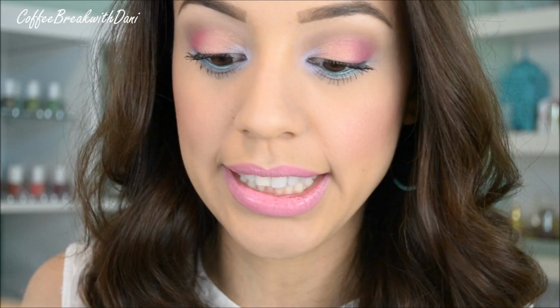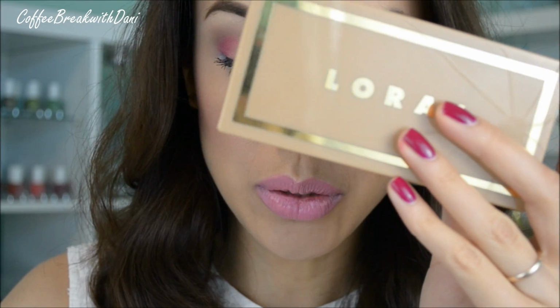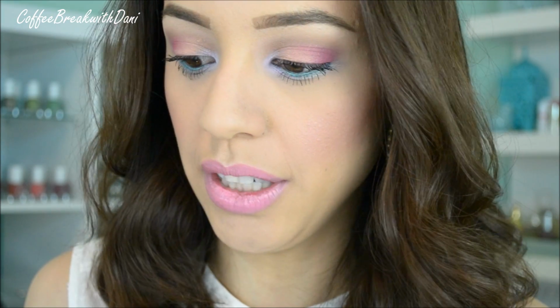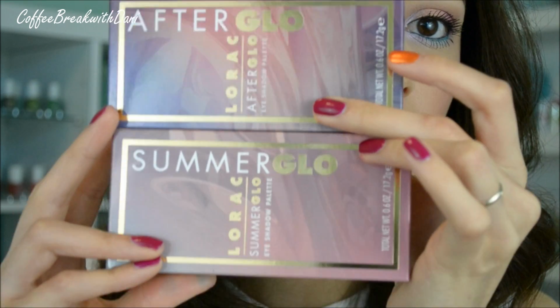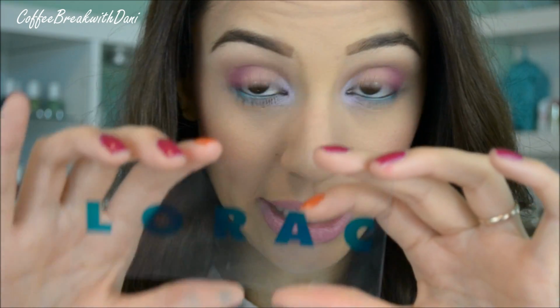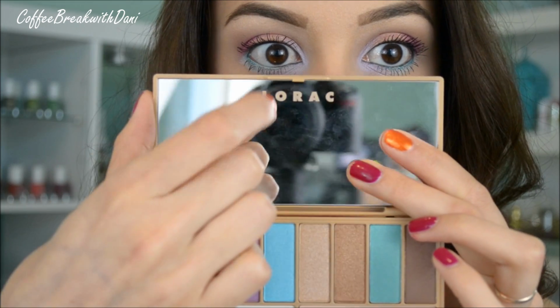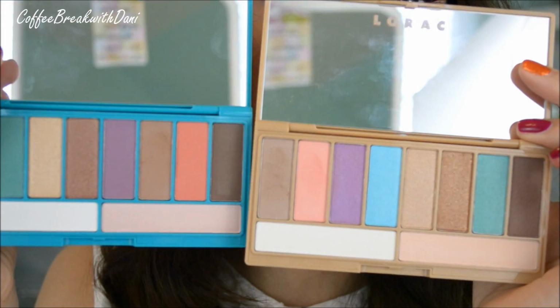Welcome to my face. So let me show you guys a close-up. This is the brown one, the one from Kohls, and the SummerGLO packaging looks like this. The packaging is very similar. If you see it from the outside, one is a little bit darker than the other. You guys can see, one's like purpley and the other one's like a tan. And then all of them come with a little plastic cover to protect your shadows. Both of them say LORAC in writing up at the top on the mirror. It has a really nice full-size mirror. You get two really pretty giant shadows at the bottom.